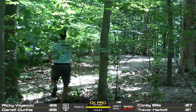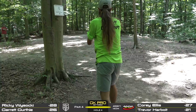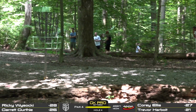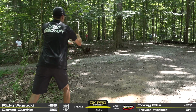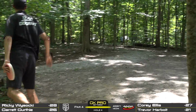So here's Ricky after his little flick roller up. He's up there for his par now, it looks. Here's Trevor for birdie, I believe. Yeah, long look there. He'll be right there for his par, which is really good on this hole. This is a pretty tough hole. And Corey, long range for 2.